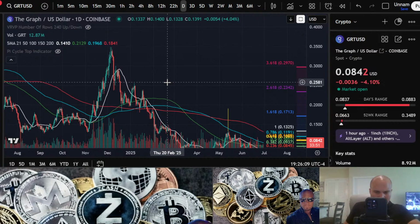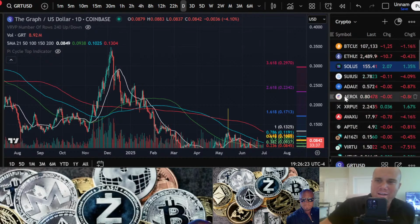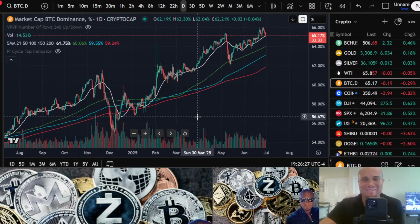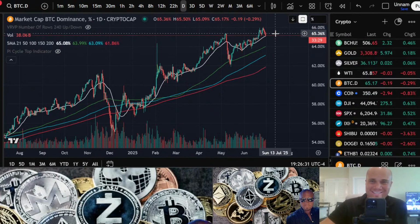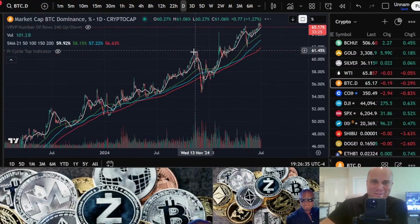Crypto Larkin is asking, whatever happened to the bull run? The bull run in what? It seems like Bitcoin's doing all right. What kind of bull run are you referring to? I can show you a bull run right now. Take a look at Bitcoin dominance. That thing is up and to the right. That looks like a bull run to me. Look at Bitcoin dominance. That's a bull run.